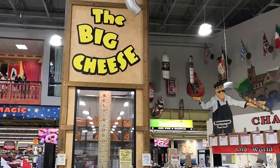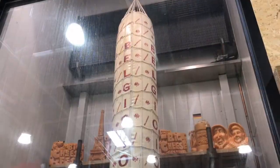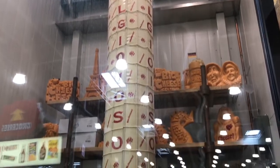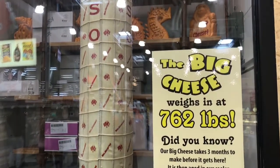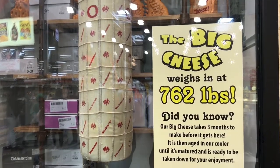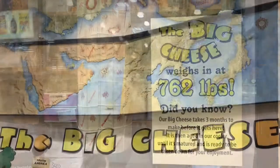This is known as the Big Cheese. It weighs 762 pounds and it takes 3 months for them to make it. It stays inside of here refrigerated until it's ready to be cut.